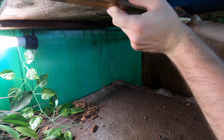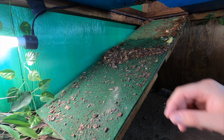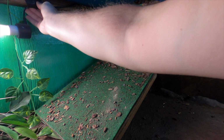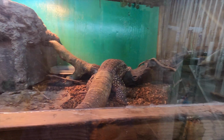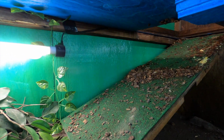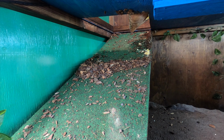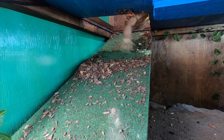Bunch of this is gonna come down. So you guys will be able to see him come down. He does like this lower area a lot. Plus, Tegus are very, very curious about their environment. So he's already looking. He knows that this area is open now. There's his head. So he has some urate right here that we'll just take out.